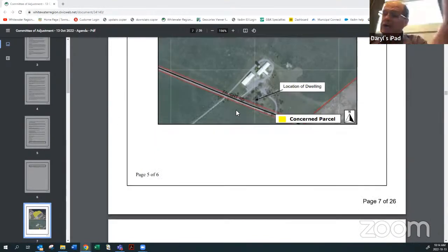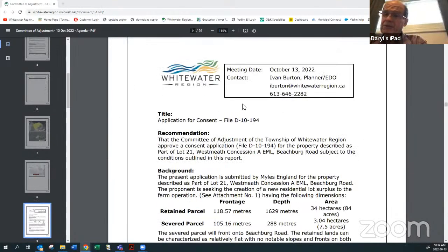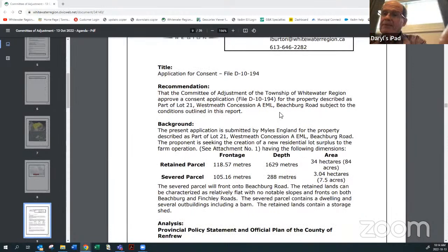Okay, thank you. Then we'll move on to item two, Carmen. Yep, and the recommendation is that the Committee of Adjustment of the Township of Whitewater Region approve a consent application D10-194 for the property described as part of Lot 21, Westmeath, Concession A, EML, Beechburg Road, subject to the conditions outlined in this report. A mover and a seconder, Carmen.